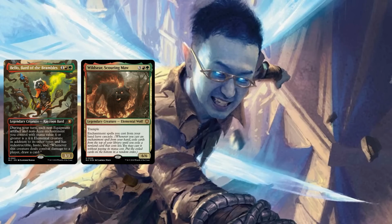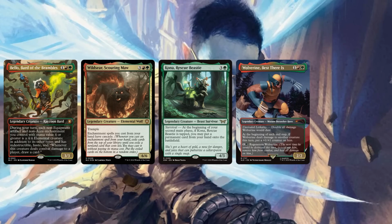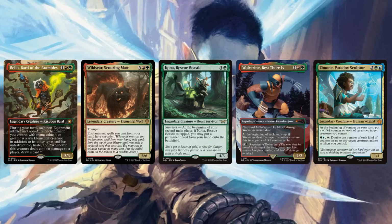The card has also seen a bump in Commander play recently thanks to Duskmourn. It has appeared in builds around Kona Rescue Beastie from that set, but now one of those infamous Marvel Secret Lair cards is pushing the price of Thickest in the Thicket as well, and that is Wolverine Best There Is. But wait, there's more to this one too. It's also important to note that Magic Foundations contains a +1/+1 counter theme, so that's moving the needle here too. For example, Thickest in the Thicket would be solid in commander builds around this card from the upcoming set, Zimone Paradox Sculptor.